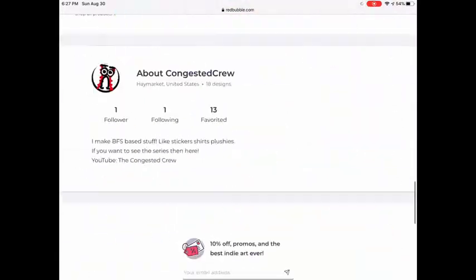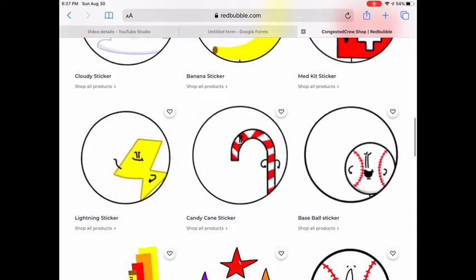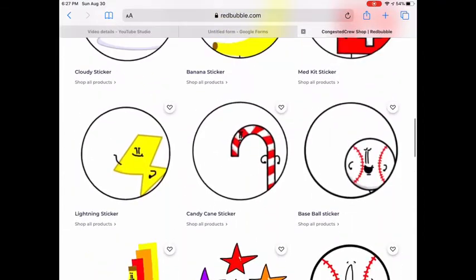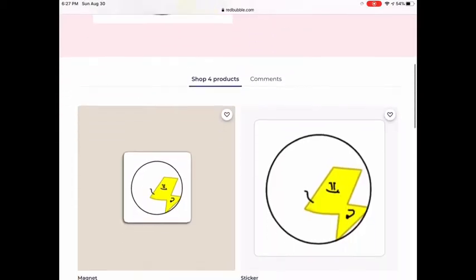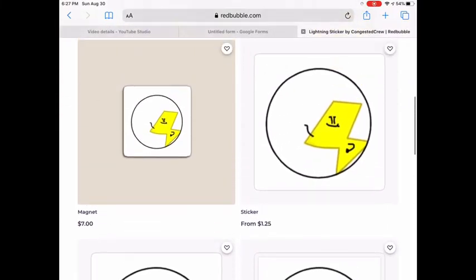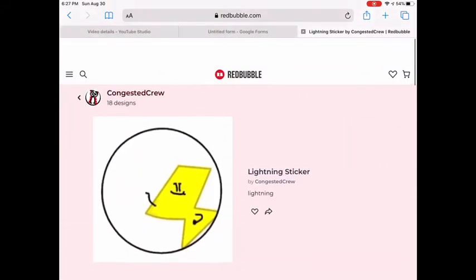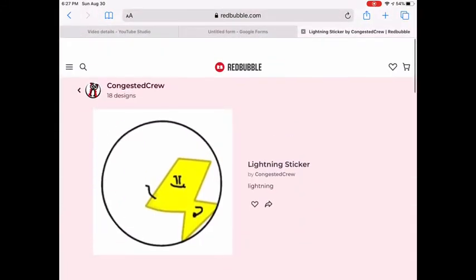It's pretty cool. And I also have these awesome BFS stickers. I'm going to post the season 2 stickers. Don't worry. Look at this. And you could also comment and tell me how good they are if you do buy them.